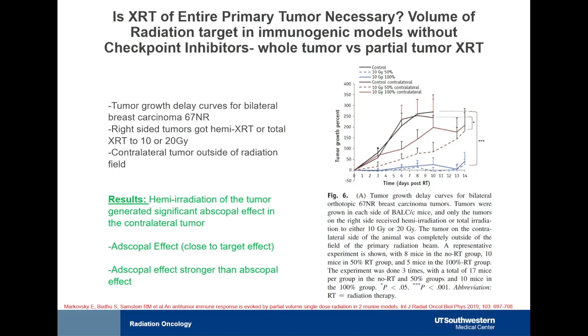So again, coming back to the point of what the appropriate volumes are that we really need to be focusing on, especially if we're going to be doing preoperative radiation with chemo or immunotherapy in the preoperative setting.